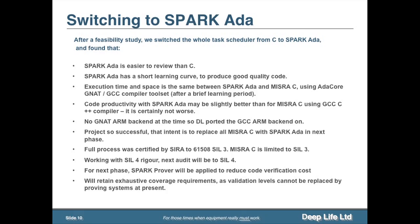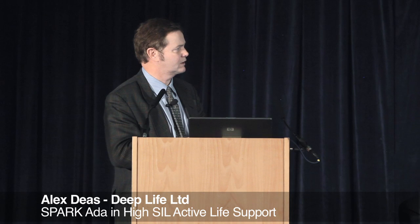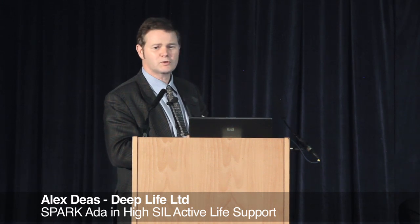So the switch, we found it really easier to review than C. C you can make quite obscure quite quickly. The Spark Ada has a quite short learning curve to produce good quality code. And by that, I mean code that is as fast, as memory space efficient as C. The execution time and space is identical for equivalent code between Spark Ada and Maestro C using the AdaCore GNAT GCC compiler toolset. There was a learning period.